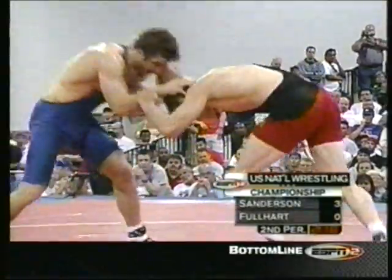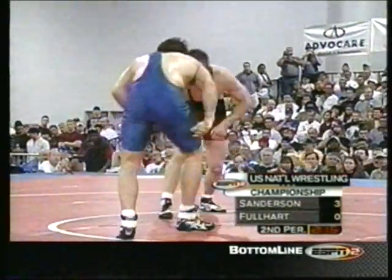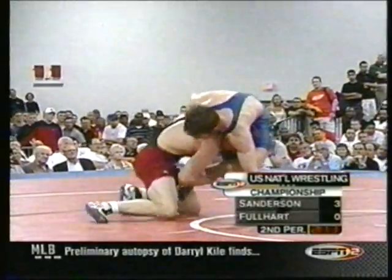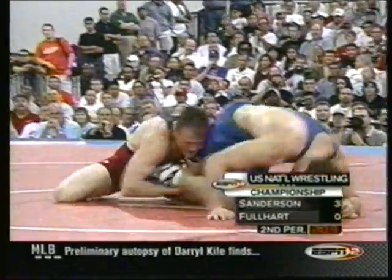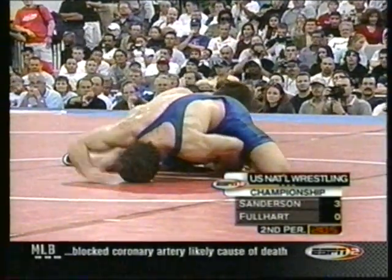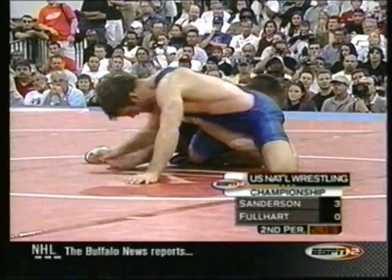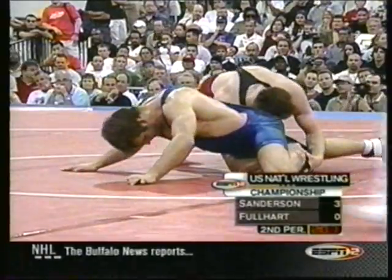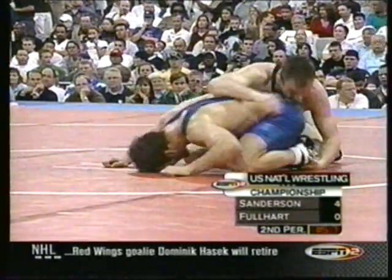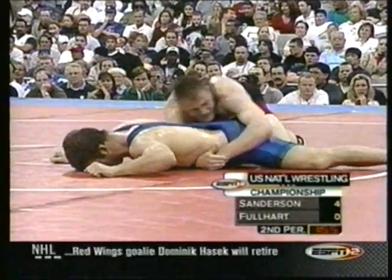Sure, and he'll be compared to Cale Sanderson. Or Cale, of course, will be compared to him. John Smith winning 2 straight Olympic and 4 straight world championships. And look at this, you just can't move the right way out there, because either way you move, Sanderson's there to take advantage of it. Now 4-0 in favor of Cale Sanderson in the red. Pitching a shutout so far.